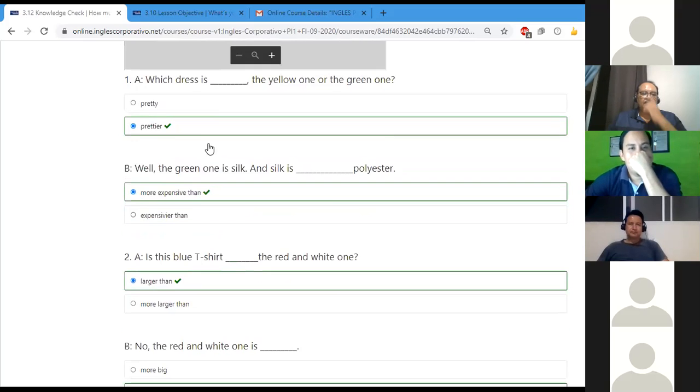Now let's see here, we have pretty. If you see the Y disappears, and then IER. More is when they have expensive, three syllables. Then when you have more expensive, that is when we use more. Este es el caso en que se usa el more. Right, because you're using more expensive, more beautiful.